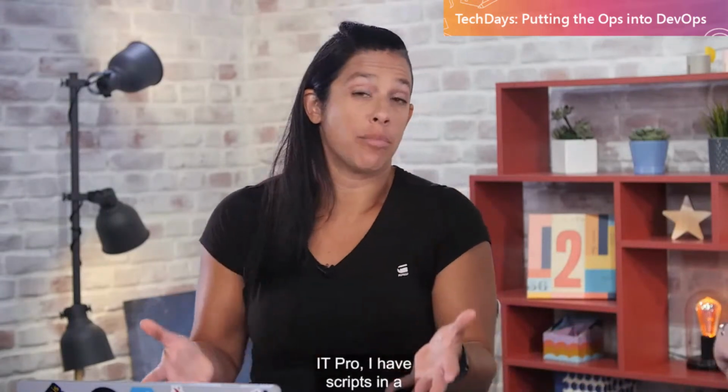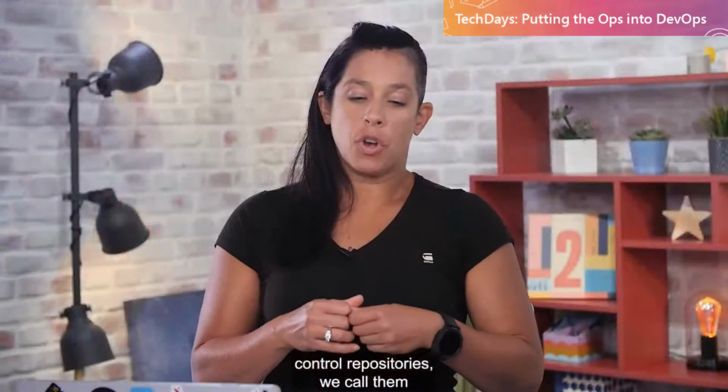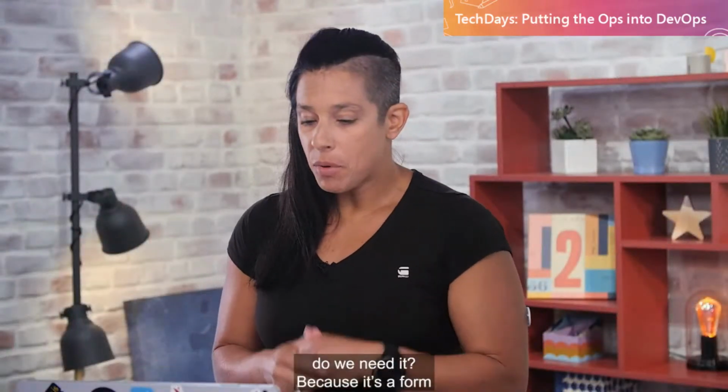So as an IT pro, I have scripts in a folder, right? I mean, Esther talked about it. She used to save everything with timestamps and dates and versions. Let's talk about repos for a second. Absolutely. So when we talk about repositories, we're going to call them source control. Source control repositories, we call them repos for short, etc. But why do we need it?